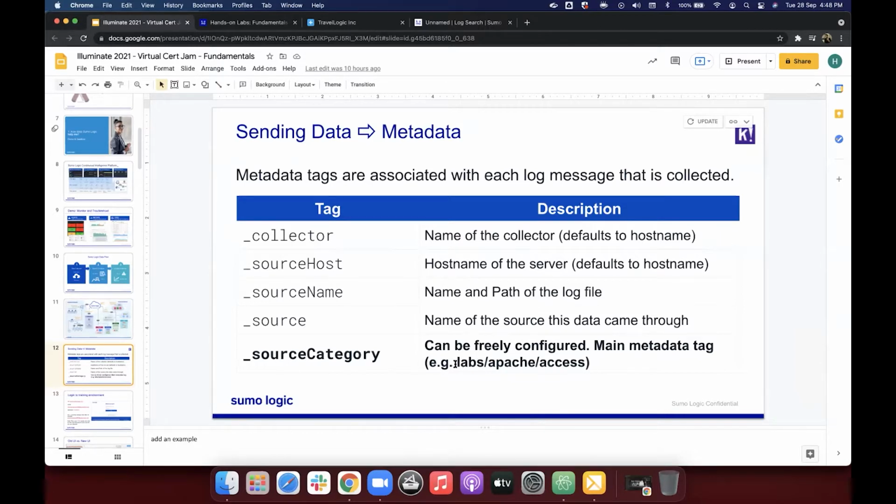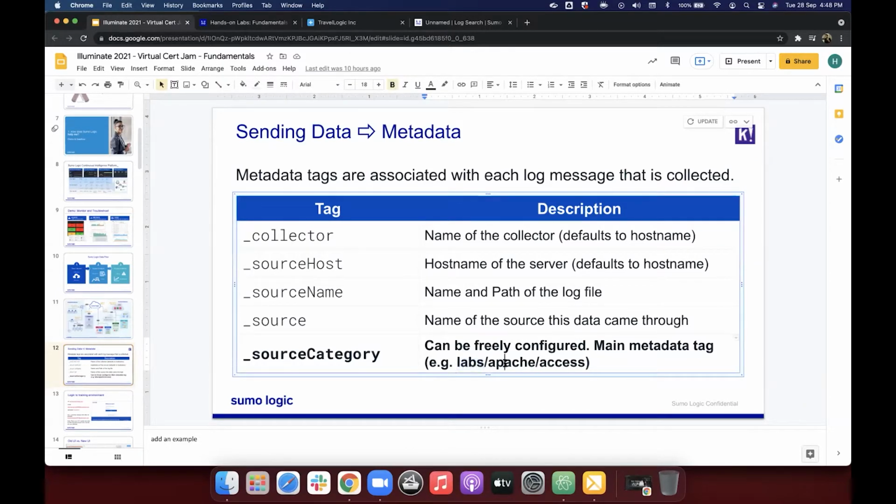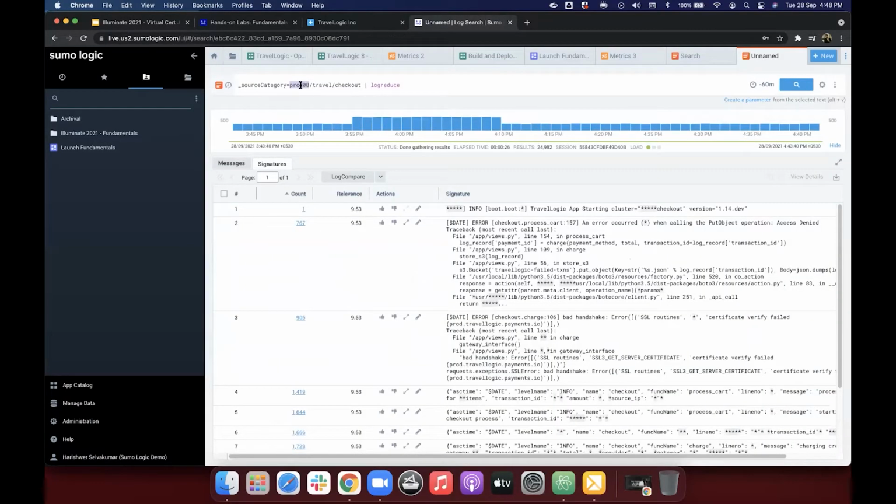For example, if I'm having a lab environment, I place lab at the start of the string, and then Apache is the vendor and the type of log I'm collecting from that vendor. I can have a hierarchy like this to make sure my logs are easily accessible and identifiable. If you have a production environment, this can be changed to prod, and this can be firewall. And if you have multiple firewalls in your environment, this can be Juniper, etc. So using this type of metadata, you will be able to categorize by source category to easily access the data you want.